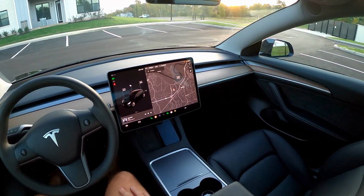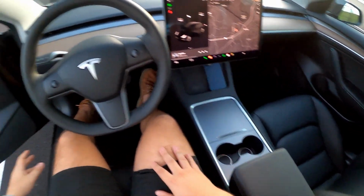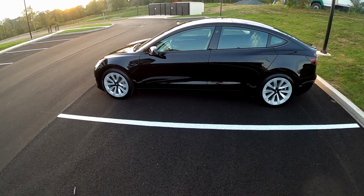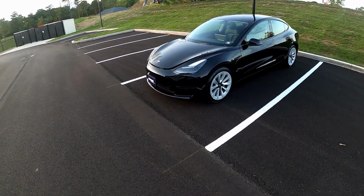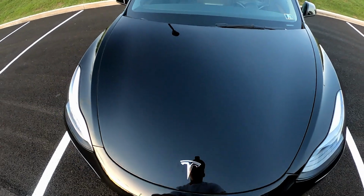So yeah, let's take a walk around, because these cars haven't really changed much on the outside. All right, so here it is, sitting on the 19-inch sport wheels. Never had those on mine. I had the 18-inch Aero wheels. So actually, let's close this up for a second.